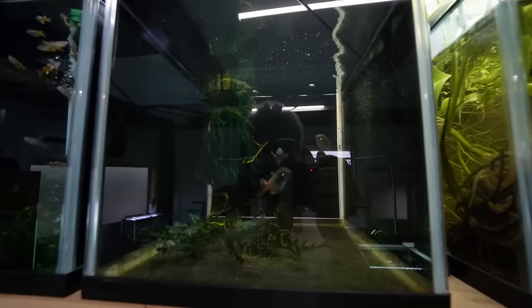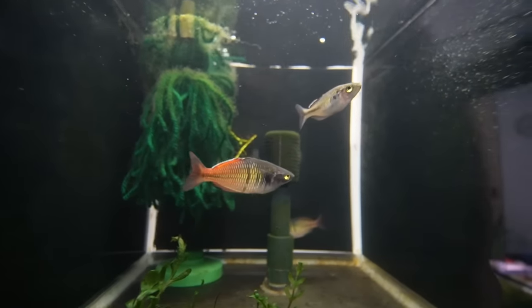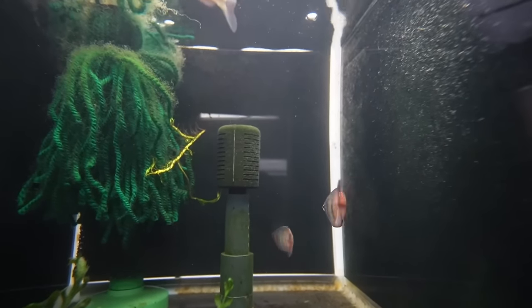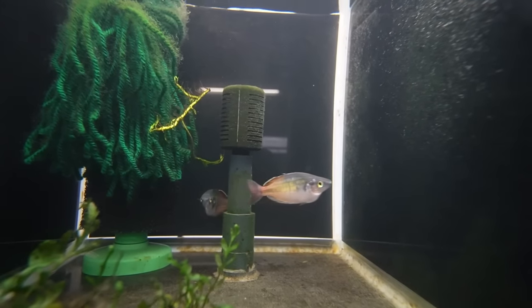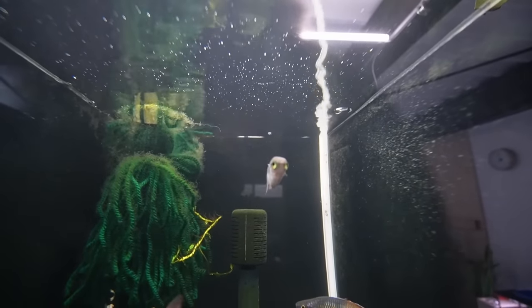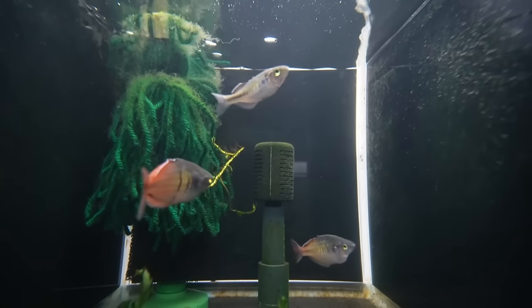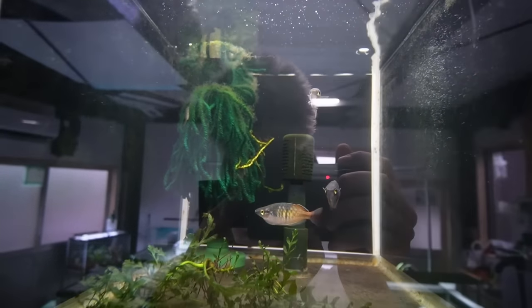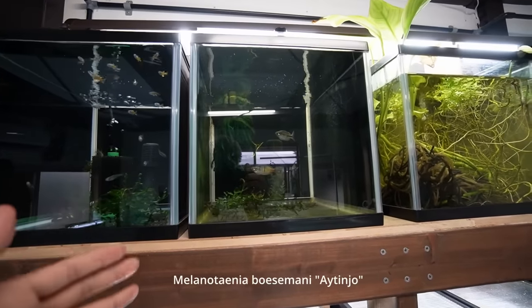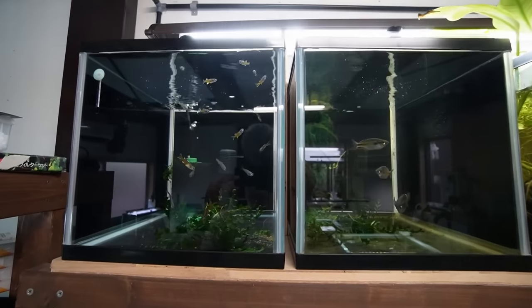And then in here we've got the Bosmani, the parents of those little fish you saw earlier, the half orange. And right now they're not fired up, but when they are fired up, they look incredible. So that is the male right there. And I think there might be two males and one female. This one for sure is a female, but I think there's two males and one female. So that is that. And these are the Bosmani from Lake Itinjo, or not Lake Itinjo, but from the Itinjo area. Yeah, now moving to the next tank.